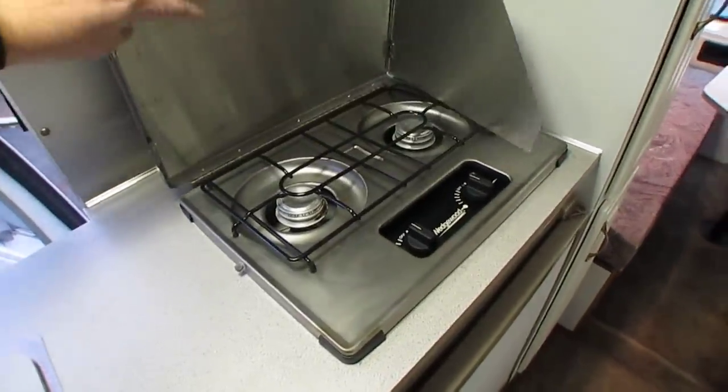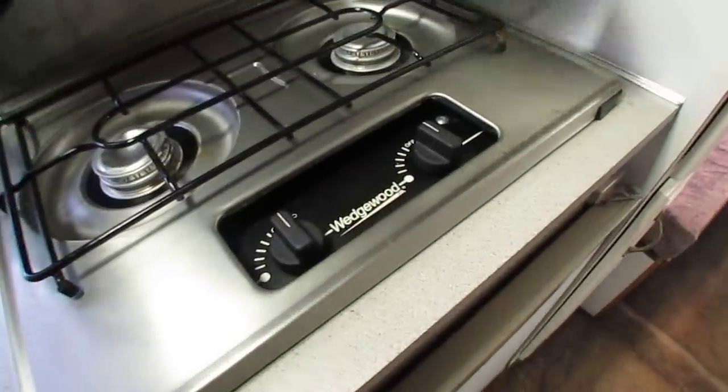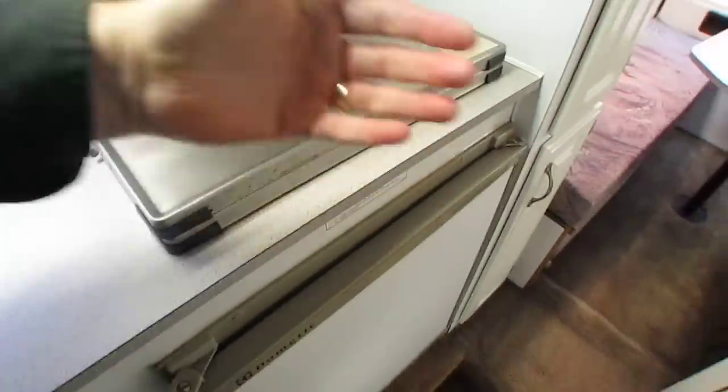Yep. You can see the stove eyes. Nobody cooks in these vans, folks. I don't understand it. I guess because it probably makes it pretty hot in here.